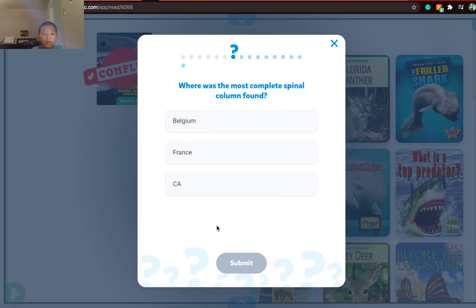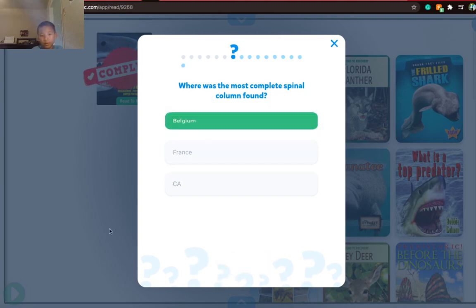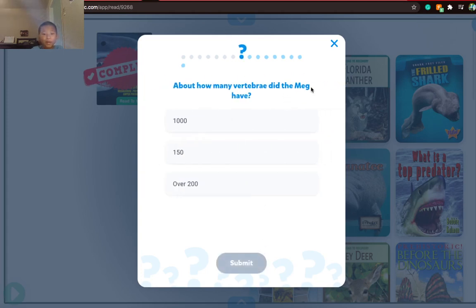Where was the most complete spinal column found? That's California. Ten seconds. I already started if you hear the beat. Okay, it's pretty easy. How many vertebrae did the Megalodon have? 1,150 or over 200? Pretty easy, and I don't need a timer, but you guys can choose. Just because I hover over it doesn't mean it's correct. Maybe it is, but who knows? It's actually over 200.